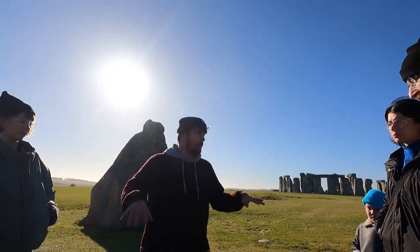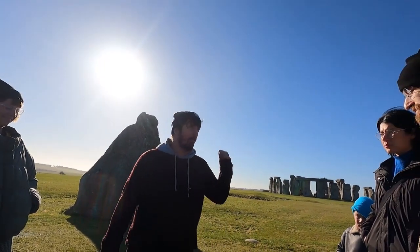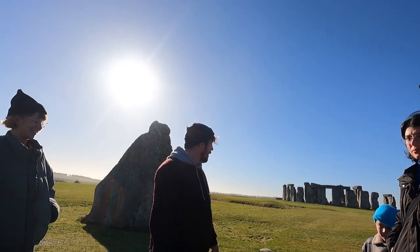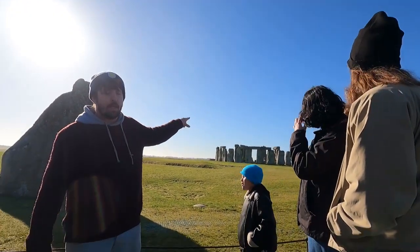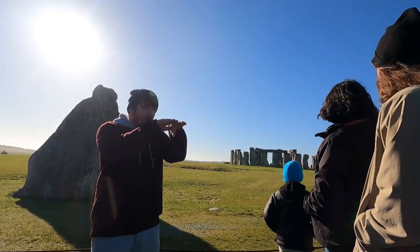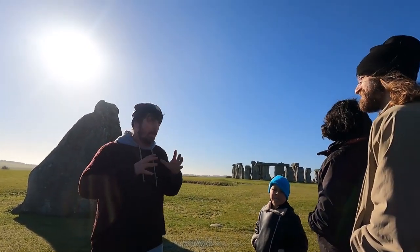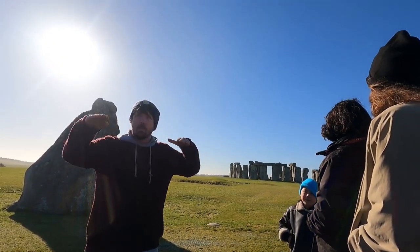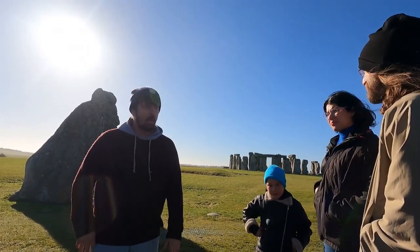If you're ever over in December, book and come with us and I'll take you to the winter solstice here. We get here at 5 a.m. and we watch the sunrise. For me, the most amazing thing about the engineering is that if you were to take a spirit level to those lintels, they're completely flat. The land drops away, so they have compensated for the topology of the land to keep the lintels completely flat. It's amazing. So be in awe of it, okay?